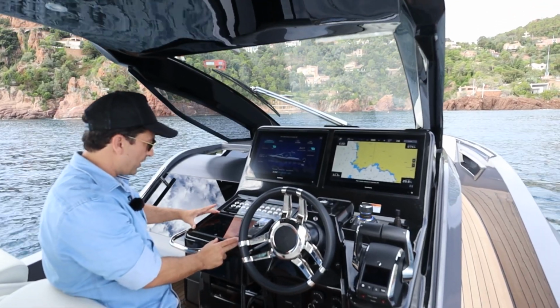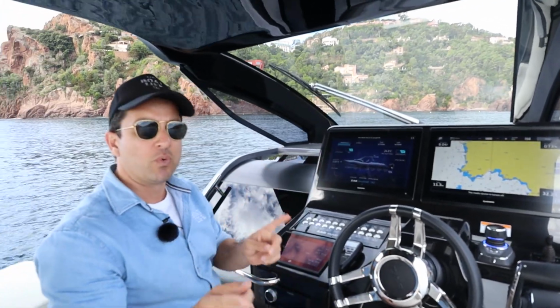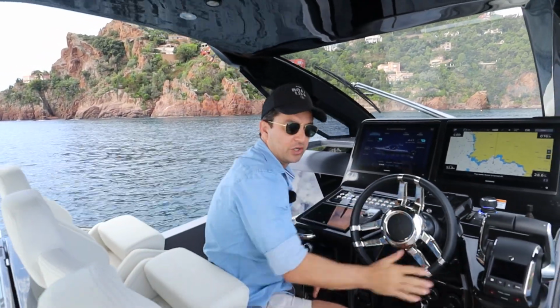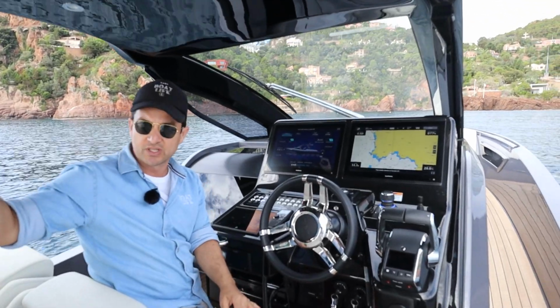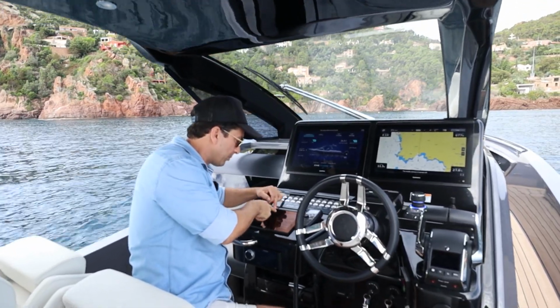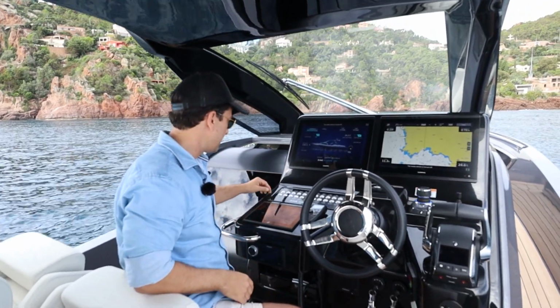We have the big screen Mercury display giving us all our information, and if you were wondering, because I was, how do I see what direction my motors are? Because you turn the wheel as you would, and normally you just look at the outboards, but these ones stay centered. Just here is a rudder angle indicator, and it's pretty easy to see. It's just a little progress bar that goes left or right, and then it centers, so it's pretty easy.